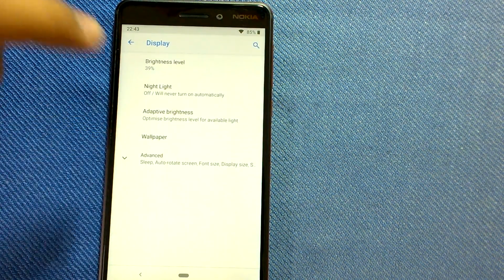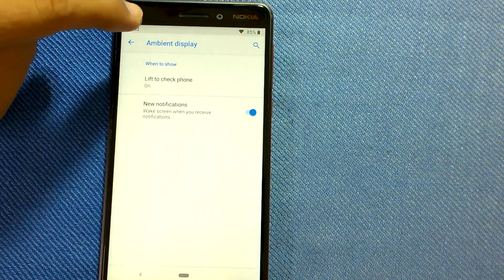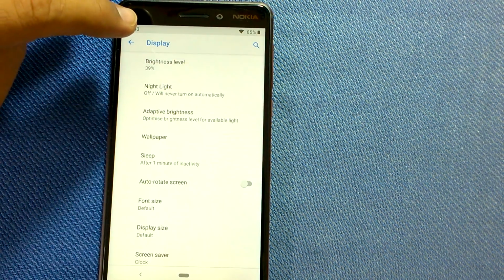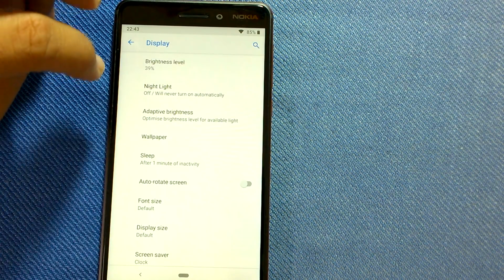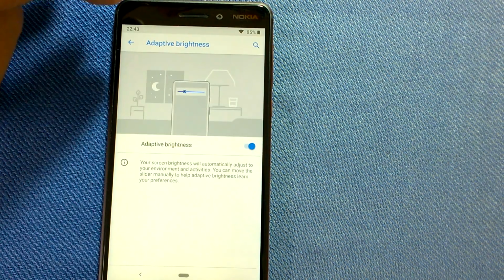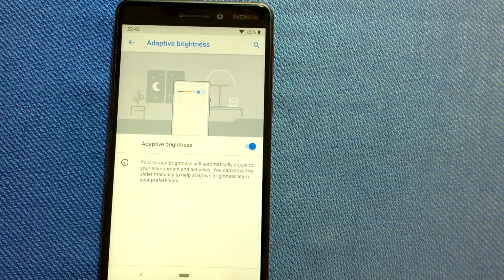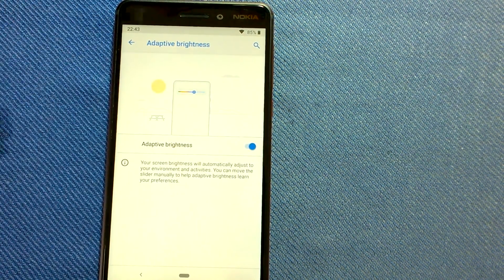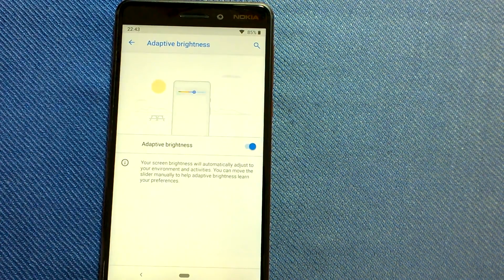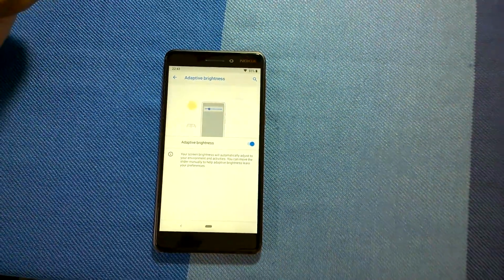If you go to display, you can see that now we have this lift to check phone and new notifications here. For ambient display, unlike the 6.1 plus, we don't have the new features here, but the brightness has become adaptive brightness. Earlier we used to have auto brightness, but with Android Pie the brightness has become adaptive. It's an enhanced form of auto brightness, and on the basis of environment and activities, it will set itself. It's like machine intelligence being used for adaptive brightness.